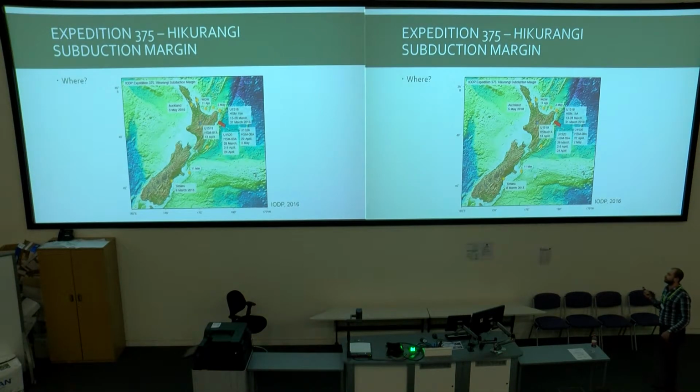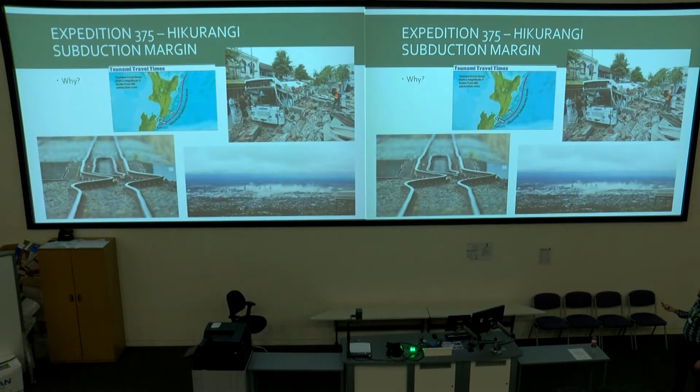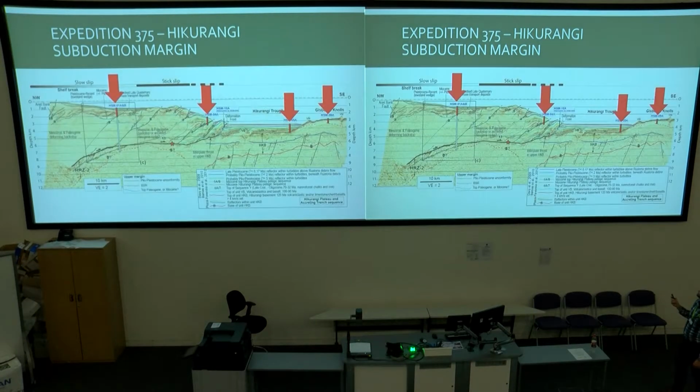So the expedition objectives for this one was looking at the subduction zone between the Pacific plate on the right and the Australian plate on the left, because we have a lot of earthquake activity here. It's a site of what's known as slow slip events, which are basically earthquakes which can last for several weeks. It may sound like they're not as bad as instantaneous earthquakes, but still we get damage like the recent Christchurch earthquake, which killed around 200 people and basically broke the infrastructure of the country.